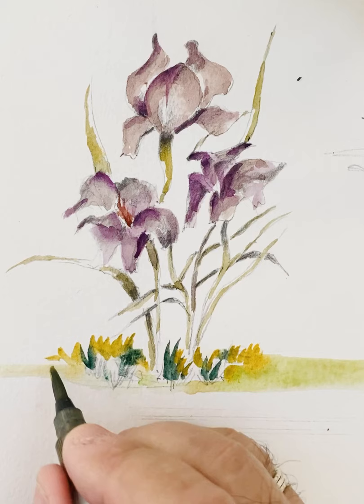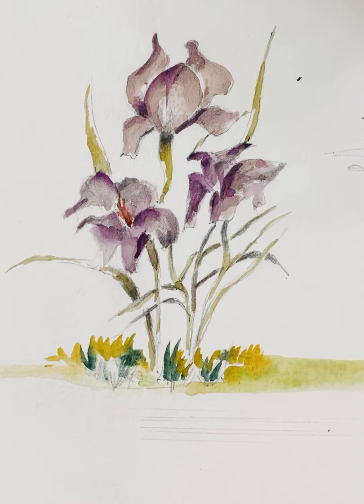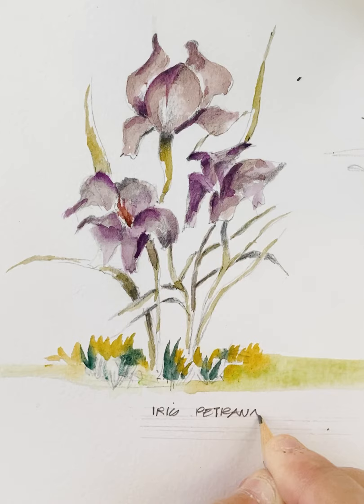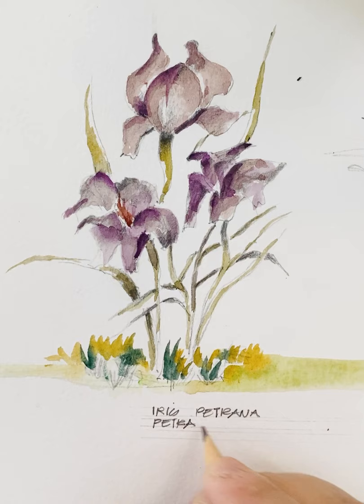Here we go, now we're going to write the name of this plant, which is called Iris petrana. Iris Sosana Soda.